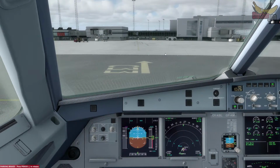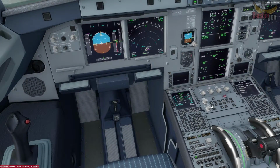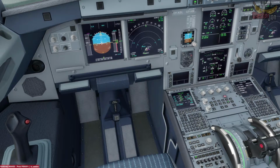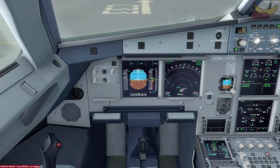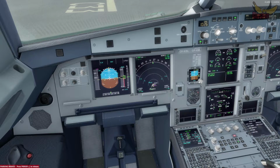and we're going to do the after start checklist. So anti-ice is not required, it is 11 degrees or 10 degrees. ECAM status is checked, pitch trim, we will do. So it is 1, 2, 3, 4, 5, 6, 7, 8, up. Barrel is checked again and rudder trim is on zero and we're going to do the flight control check. Full left, full right, full up, full rudder left and rudder right.